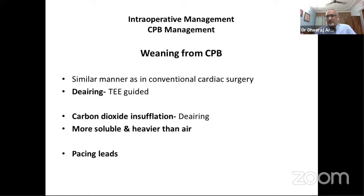Weaning from bypass, particularly in minimal access surgery, is the same as that of conventional surgery. The important difference is de-airing. De-airing is not possible adequately in minimal access surgery, so it should be TEE-guided. The role of carbon dioxide insufflation comes in, because carbon dioxide is more soluble than air and heavier than air. So continuous insufflation of carbon dioxide is very important at the time of de-airing. To help with de-airing, we can shake the table on both sides, and we can place a pacing lead beforehand in case any arrhythmia occurs.